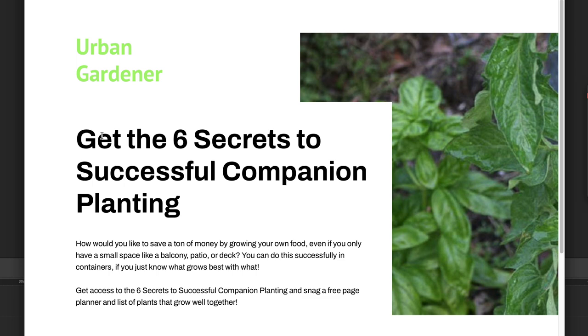And then state how it feels. So we need to appeal to two parts of the brain here. We need to appeal to logic and emotion. When we appeal to both of those, then we get increased conversion.